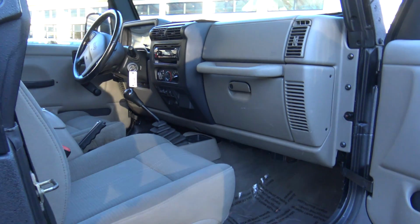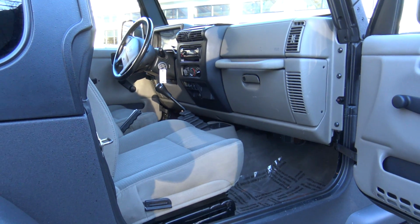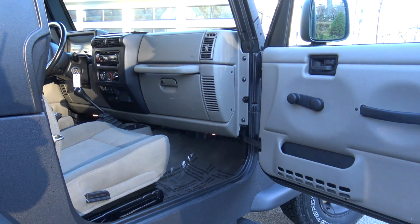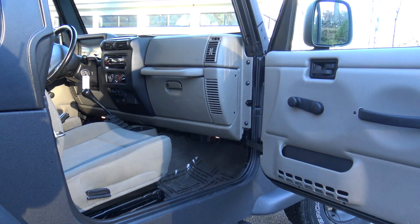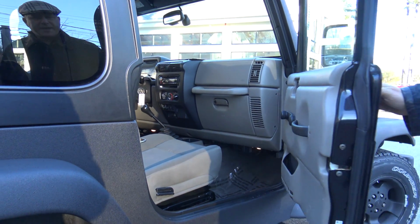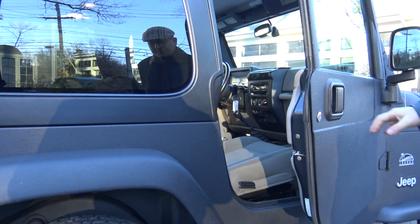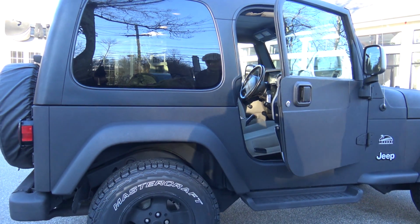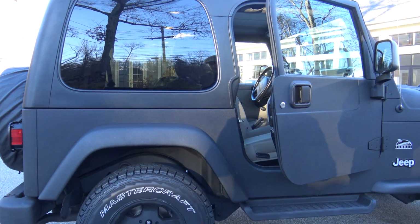If you visit our website, AlphaCars.com, and take a look at the listing for this Jeep, we have a section with what came standard for the Jeep for 2003 and what was optional. So this one has a lot of optional features.